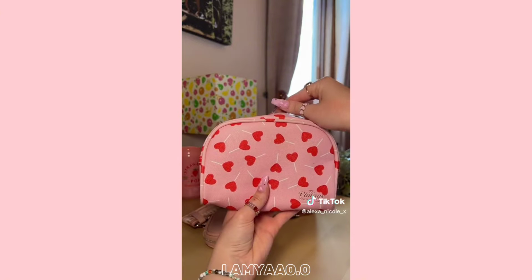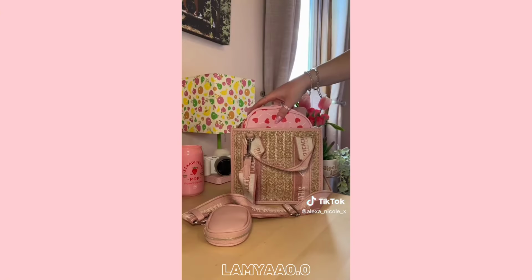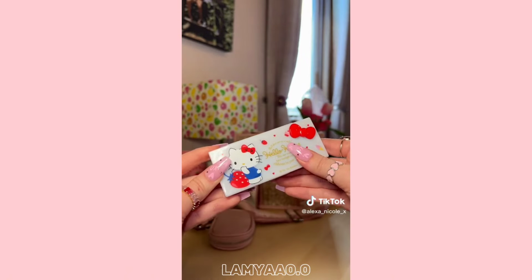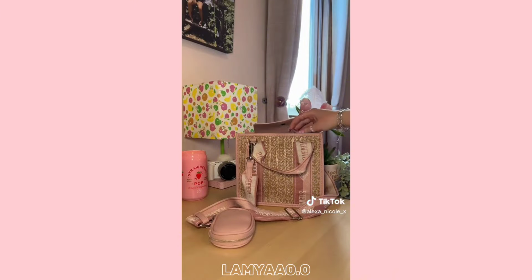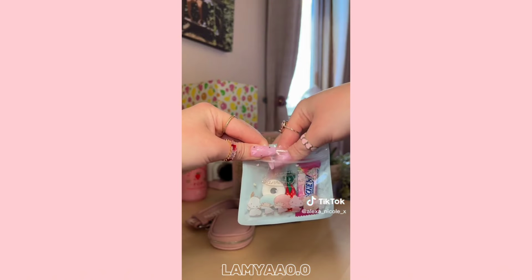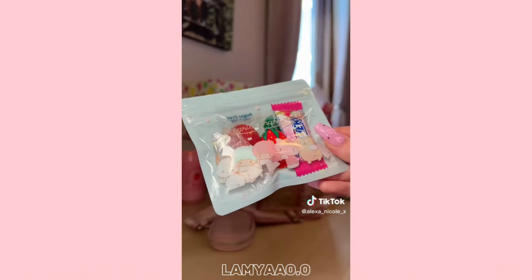But if I could only bring three things, number one would definitely be a just-in-case pair of contacts because I cannot see without them. Second would be a portable charger. I can never not have my phone, for safety purposes mostly. And third thing is some sort of mint or a little candy just in case.